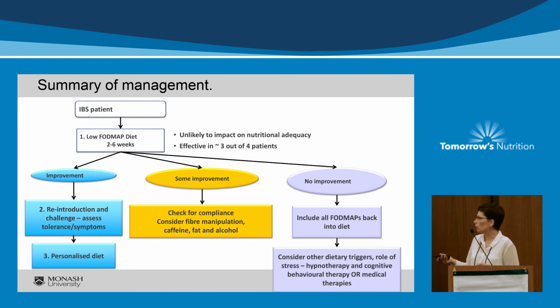And if there's no improvement at all, all the FODMAPs come back into the diet, and you can explore other strategies such as hypnotherapy and cognitive behaviour therapy. So I think that's where you need other allied health support around you.